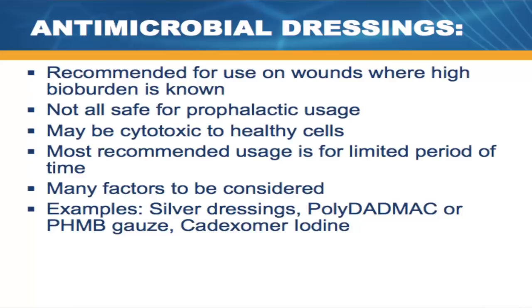When you're choosing a dressing to prevent infection, you want to think about something that is not going to create drug-resistant strains of bacteria, because we don't need any more issues. We already have all of the issues we have with antibiotics and antimicrobials. And you also want something that's not going to be cytotoxic to your healthy cells. If your goal is to be healing a wound and you're just trying to prevent infection, you don't want to be applying something that actually can be damaging those cells.